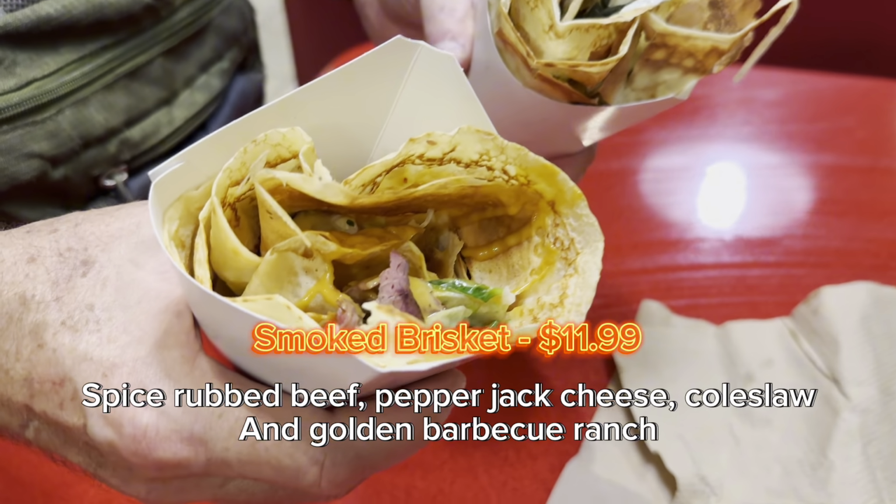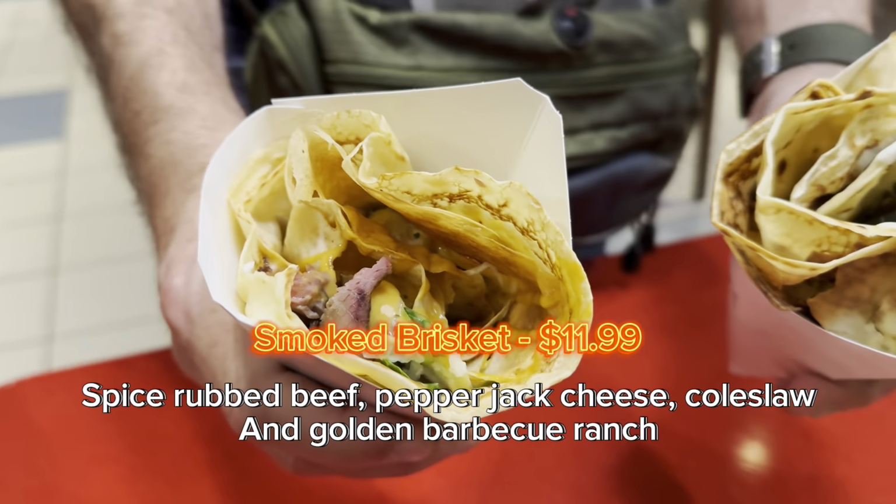Well, today we have come to a food truck, kind of, that we've been meaning to do for a very long time because we pass it every single time we come here. The crepes. And we get the savory ones because we were not feeling sweet. And also, I can't have one of the ones that's sweet because it's hazelnut. But I have the smoked brisket one, which has a honey barbecue ranch, coleslaw, and of course the beef brisket and a crepe. And it looks phenomenal. And I got the street corn.